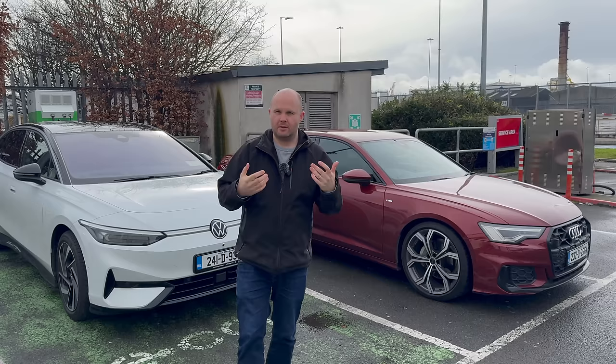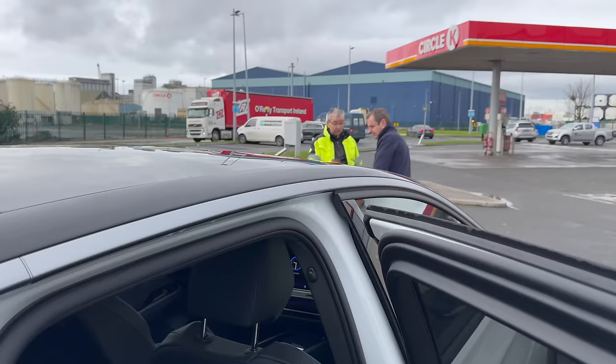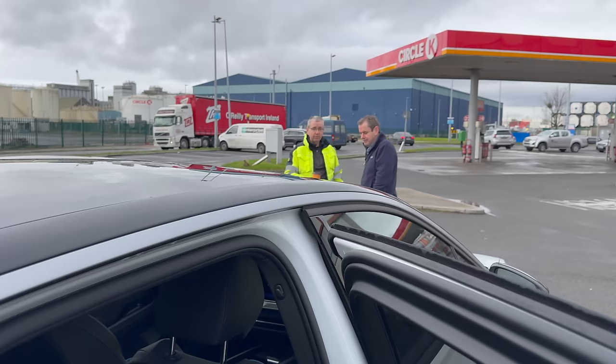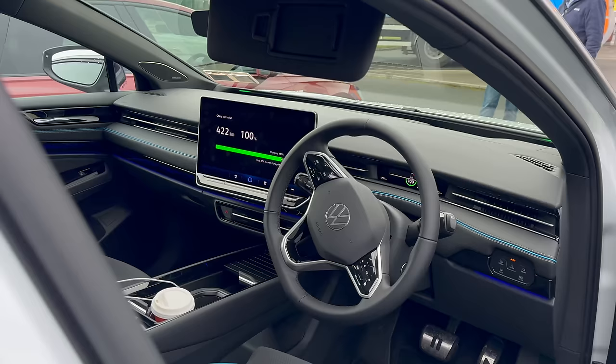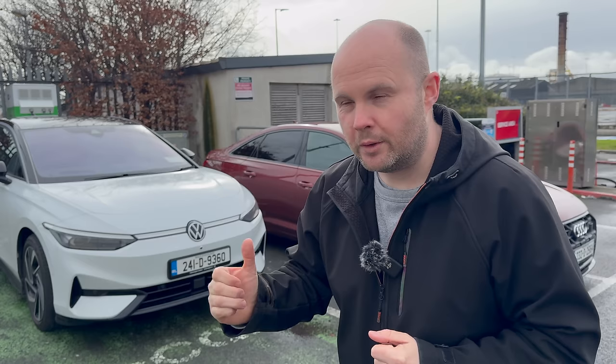Charging on the ID.7, it's a kind of a piece of string question. We just got talking to a man, because Bob doesn't stop getting recognised, who has a mate who's charging at a night rate of 8 cents per kilowatt hour. Now, that's a window of about 2 hours at night time, so you're never going to fully charge a significant battery EV in that time. But if you're not doing the full capacity of the battery every day, which you're not, across a week, that means you could charge that car for 6 euro. Now, I'm paying 29 cents a kilowatt hour at home.